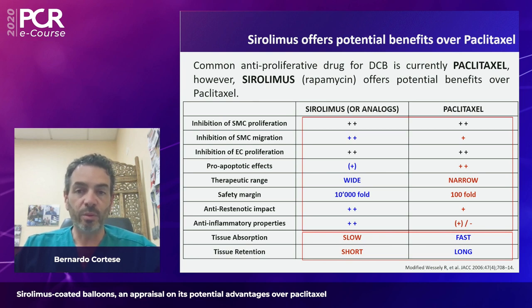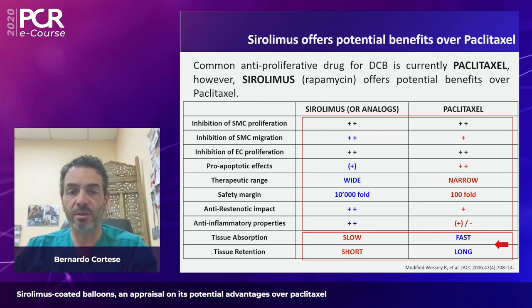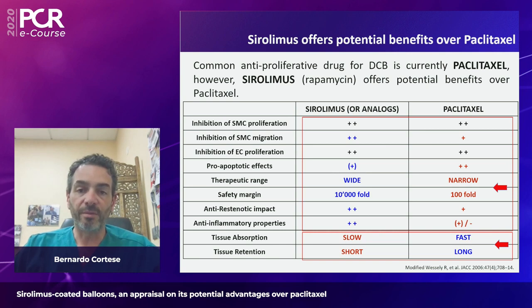Which are the main differences? We all know this slide, but I would like to underline a few points about it. The tissue absorption is very different between paclitaxel and sirolimus. With paclitaxel, it's much faster. With sirolimus, it's much slower, so we have much more difficulty in getting the drug uploaded in the patient. The therapeutic range of paclitaxel, as we have seen, is very narrow, whereas it is much wider with sirolimus. So sirolimus can be considered a safer drug.